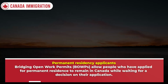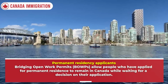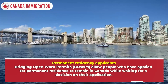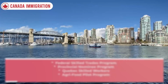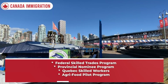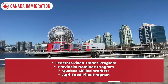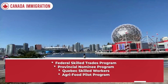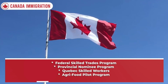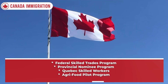Permanent residency applicants. Bridging open work permits, BOWPs, allow people who have applied for permanent residence to remain in Canada while waiting for a decision on their application. The following immigration programs are eligible for a Bridging Open Work Permit, BOWP. Federal Skilled Worker Program. Canadian Experience Class. Federal Skilled Trades Program. Provincial Nominee Program. Quebec Skilled Workers.